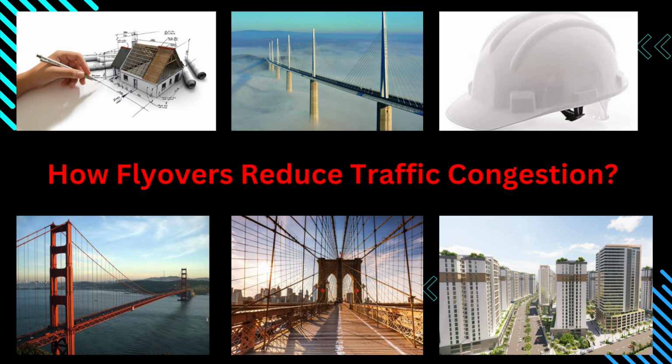Today, we're exploring how flyovers help reduce traffic congestion. As cities grow, roads become increasingly crowded, leading to slow-moving traffic, delays, and higher fuel consumption. Flyovers, also known as overpasses, are one of the most effective solutions to separate traffic streams and improve mobility. Let's dive into how they work.